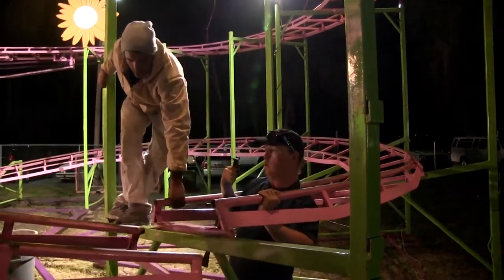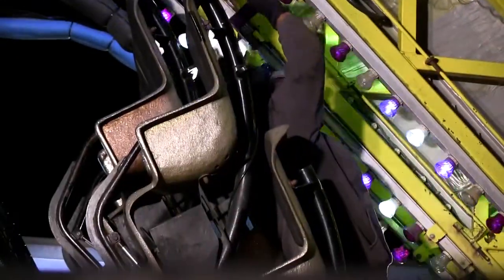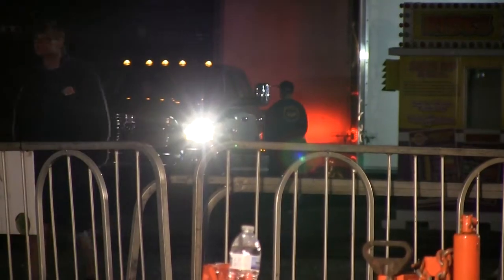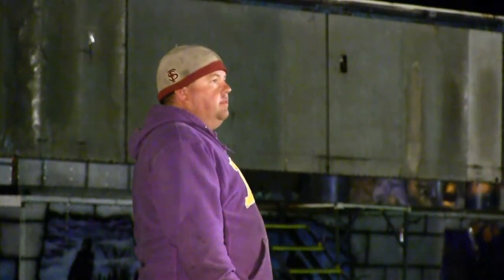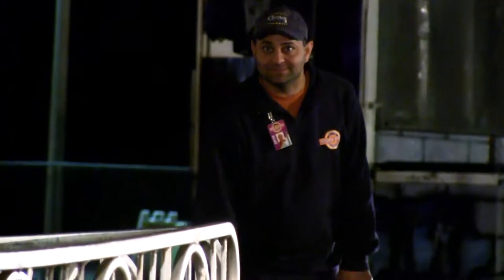Whether it's getting things to come apart or getting things to fit together, no teardown night is perfect, and each one presents its own unique challenges. The wacky one, fucking tornado. You want to know what the biggest challenge on a teardown night is? Motivation.